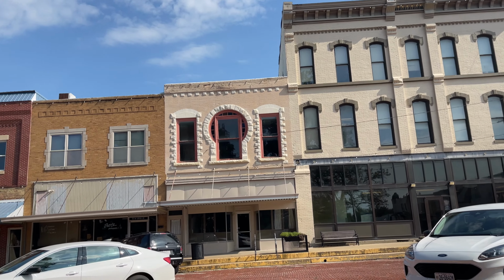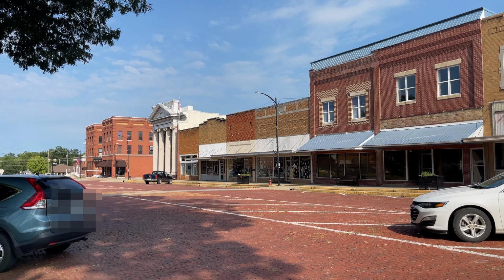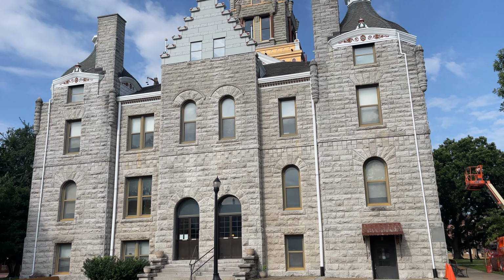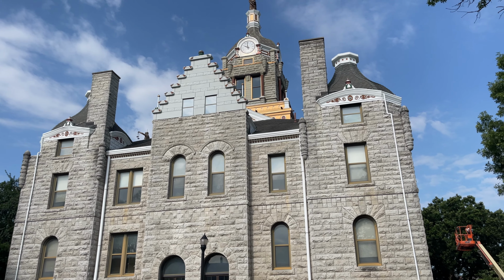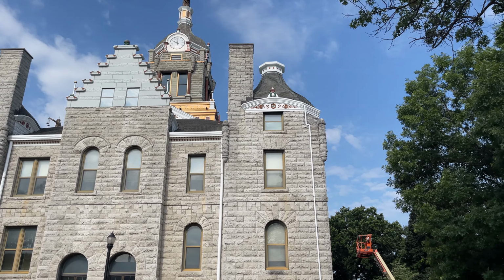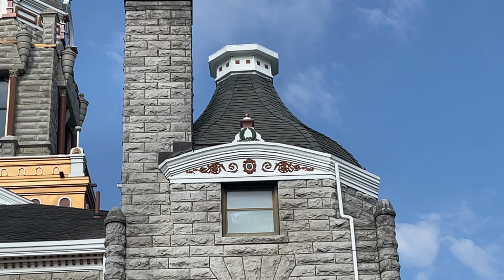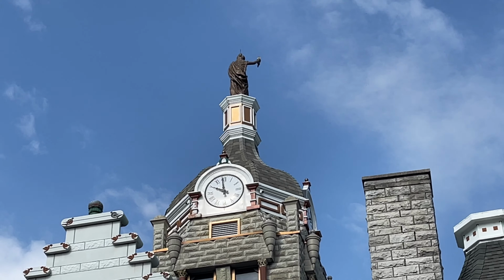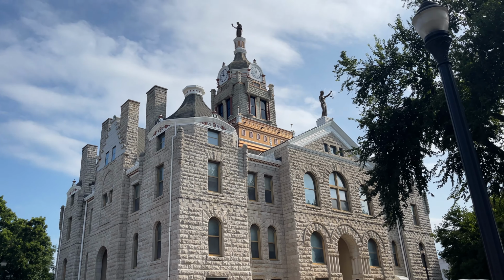So we are now on the courthouse square here in Butler, Missouri, and I timed this pretty well because I got here just in time to hear the clock chime 10 o'clock. This courthouse was built in 1902 at the cost of $50,000, and like most of these small county courthouses, this one has some elaborate details. I mean, check out that turret. And then if we look up there, there's the clock that's causing all that ruckus. And again, it is ornate.